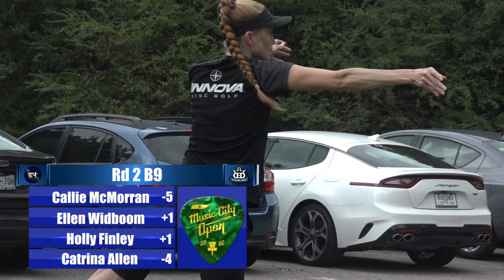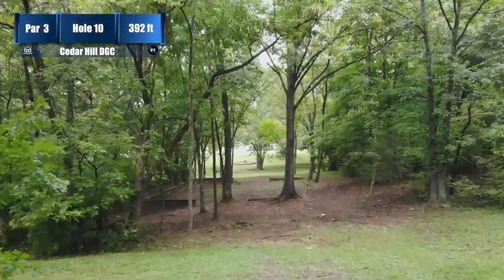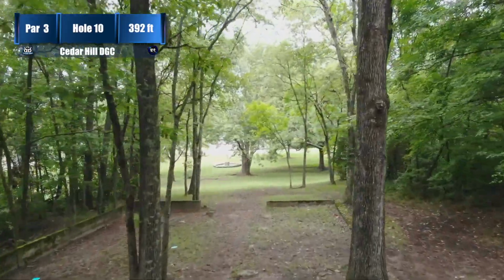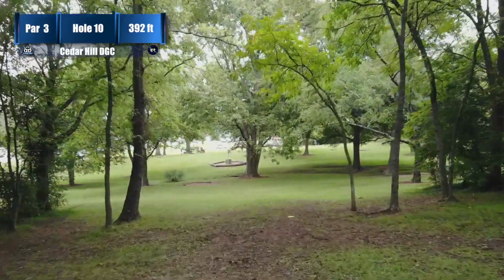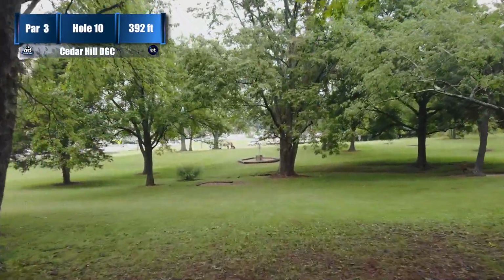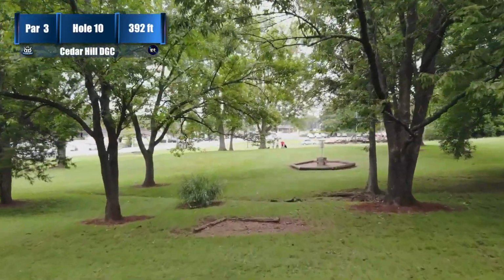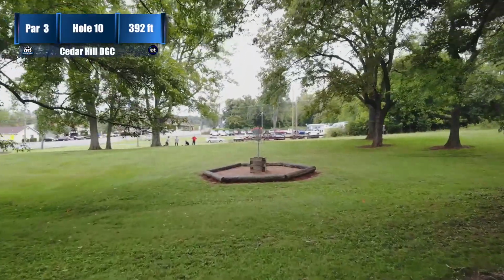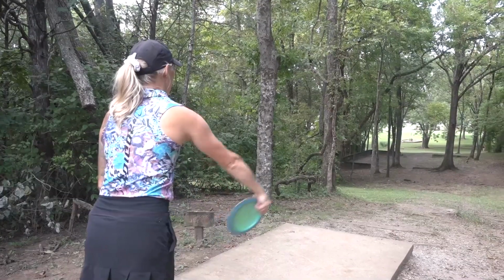Right on. Callie has got Cat by 1 stroke. Holly's on her way. Hole 10, 392 feet. Par 3, another downhill tight line hole. You need to throw something that's going to pop up a little bit and then make its way to this little gap we're about to pass with the drone. Leave yourself a putt. It's a long hole too, par 3. Let's see what they can do.